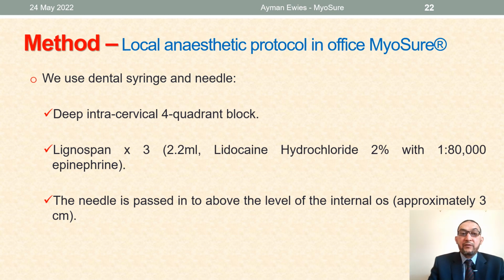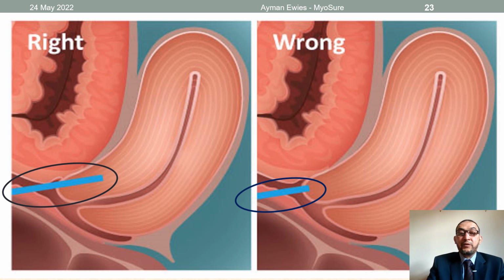For local anesthesia, we give deep intracervical 4-quadrant block, and we use lidocaine hydrochloride with adrenaline. The needle should be passed to above the level of internal os. You have to insert the full length of the needle. The correct way is illustrated in the diagram on the left-hand side.